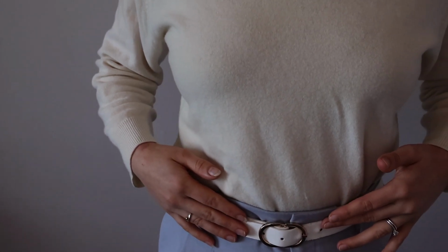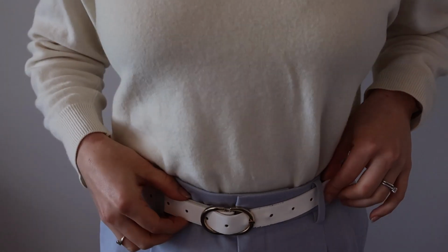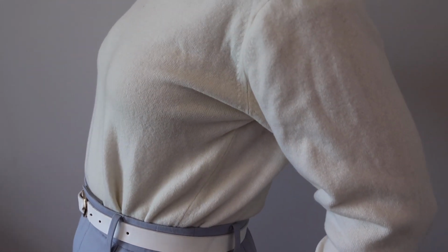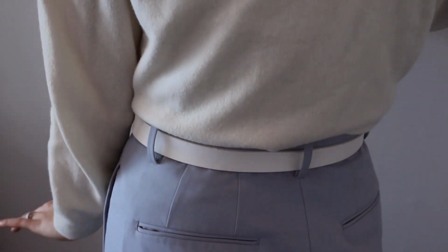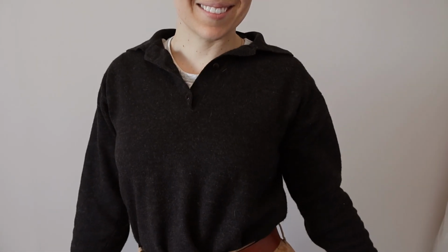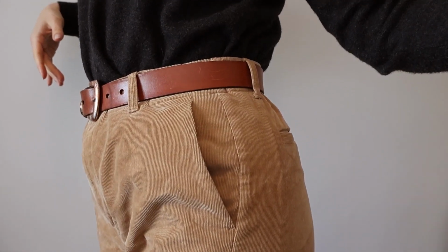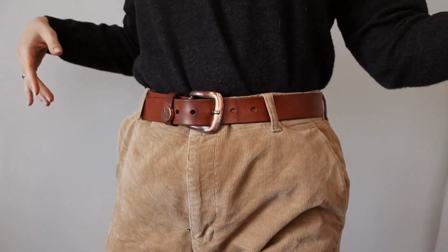The belt I'm wearing is a fast fashion brand, but I got it with the label still on from a hospice store for $1. And although I couldn't get good quality in this instance, buying fast fashion secondhand is still better than buying it brand new. This grey wool jumper that I wore in my video last week, I bought on Trade Me, which is kind of like a really good New Zealand version of eBay or Facebook Marketplace, for $25. This super retro brown leather belt was also a Trade Me find for about $15.